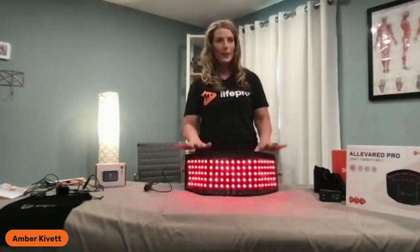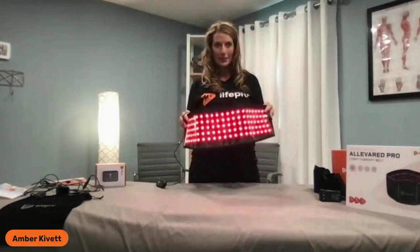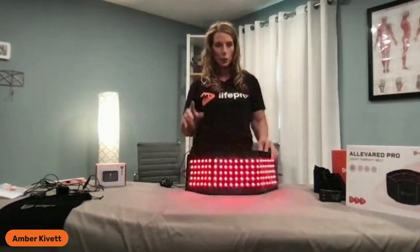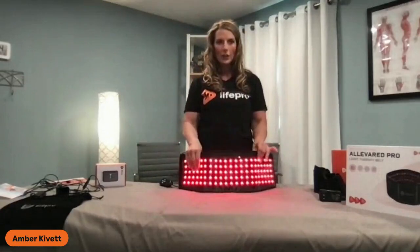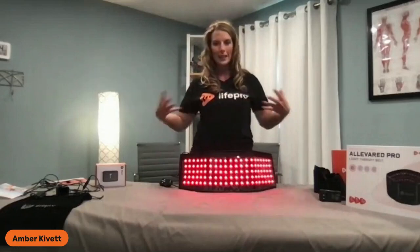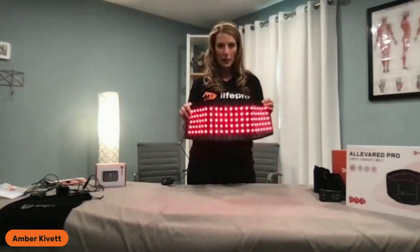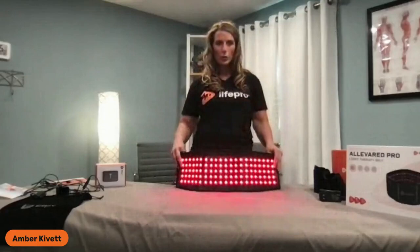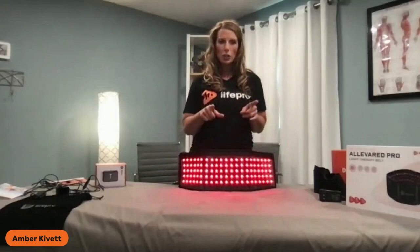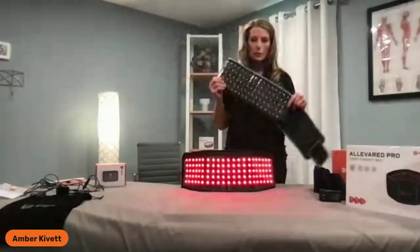Now, when it comes to the other specifications, the power involved is 19.6 watts, requiring a voltage of DC 12 volts, 2 amps. And when we're talking about how many lights are on here, we have a total of 105 between the 660 nanometer and 850 nanometer red light and infrared light combined. When we're talking about LED density, we're talking greater than 9 watts per square foot. And when it comes to the wavelength specific to red light, we are using 660 nanometers. I'm going to show you what that means in just a second. The LED expectancy. So I showed you on this one how some of the lights were not lighting up.